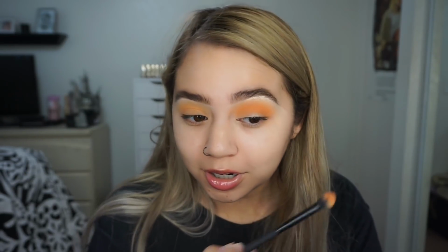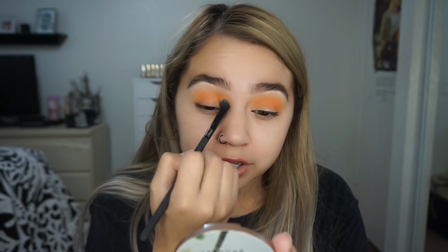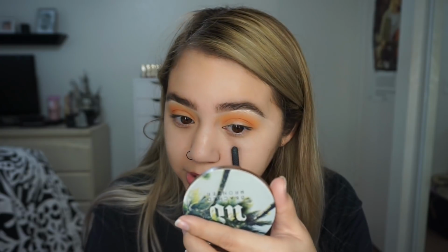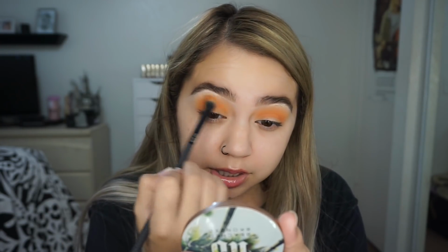I've mentioned this before. I like when I can build a color up and it's not so pigmented to where it doesn't blend out and stuff. This is perfect. A little bit of kickback with this shade, which doesn't bother me. I also don't really see that I have any fallout either, so that's nice.